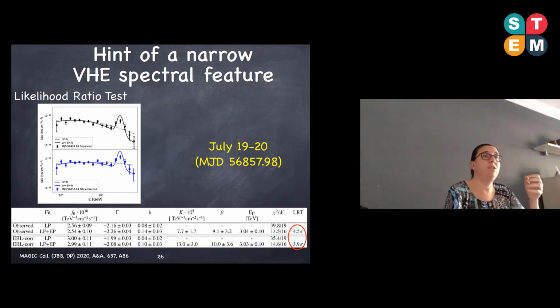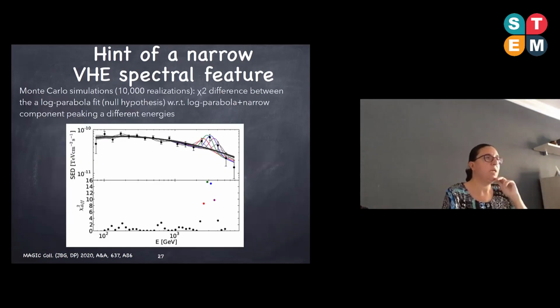This is the first time that such a possible extra component is seen directly from the spectrum. As I say, there is a lot of evidence from the light curves, so we already think that more than one component should be there, but we did not see that from the spectrum. So this is the first time such evidence is found.